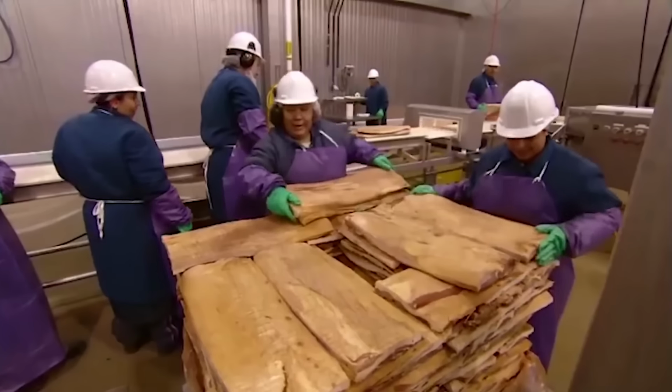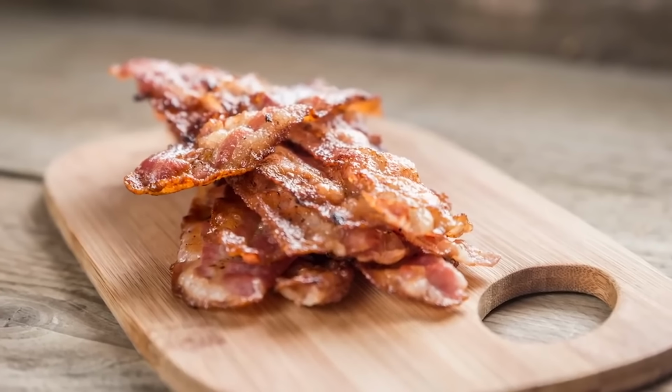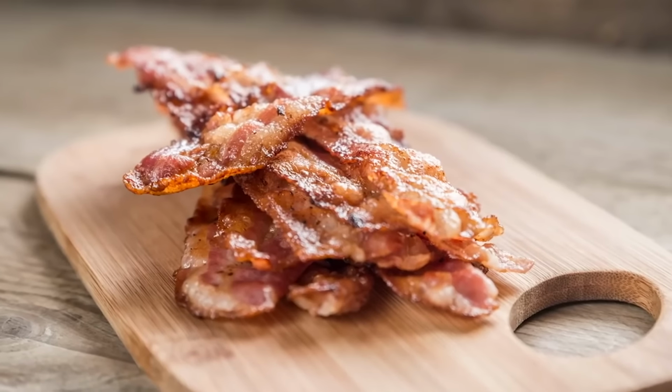That's not to say it's not available, however. If you can get your hands on some dry-cured bacon, it's worth doing, if for no other reason than to enjoy its deeper, more robust flavor profile.